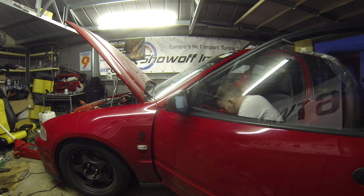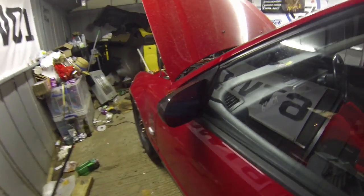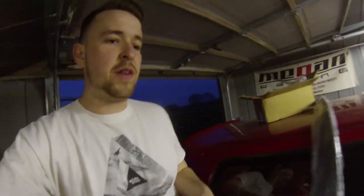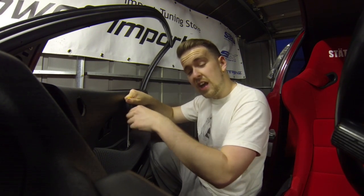One, this one is the one. You right there! You're the right one. My Spoon Sports mirror is now on, and it looks fucking sick. I'm actually buzzing, but I'm gonna do this one super fast now. Oh no, I can't sit on the chair all comfortable. See, this one does have a bolt in it.